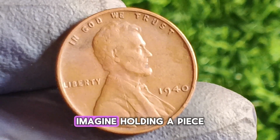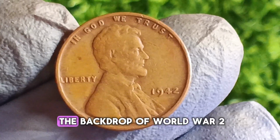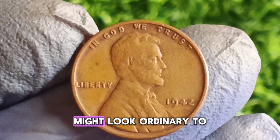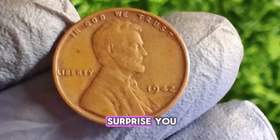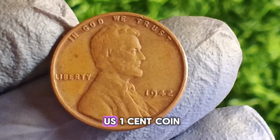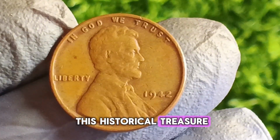Next. Imagine holding a piece of American history right in your hand. Minted in 1942, amidst the backdrop of World War II, the Lincoln Wheat penny without a mint mark might look ordinary to the untrained eye, but its value, errors, and backstory might just surprise you. Welcome to the ultimate guide to the 1942 U.S. 1-cent coin in fine condition. Let's unlock the secrets of this historical treasure.